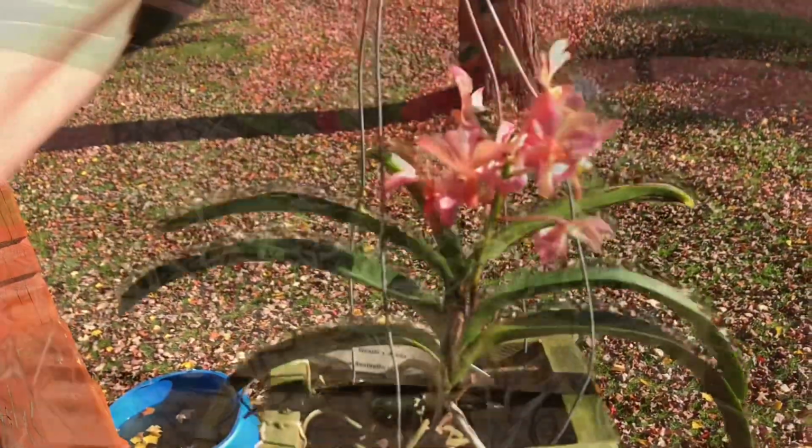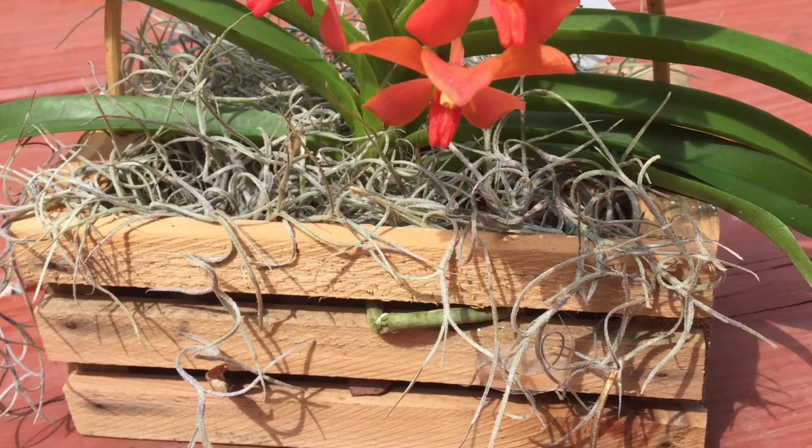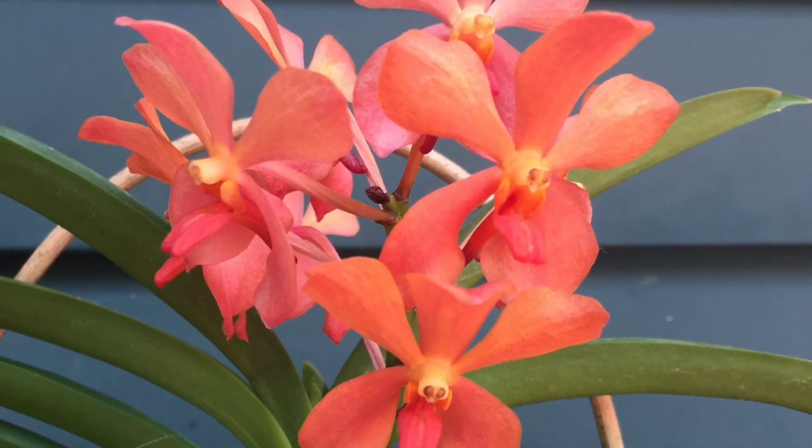I need to change the basket. That's how the plant looked 2 years ago. I think the wood is decomposing and affecting plant health.